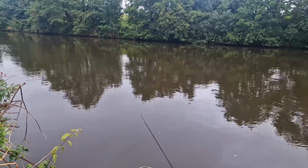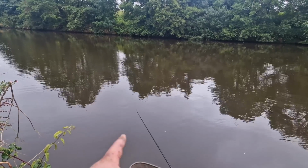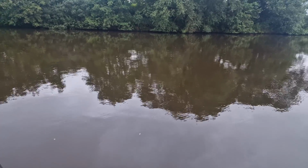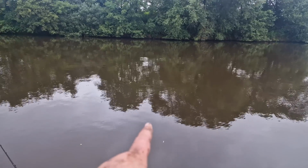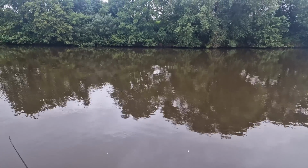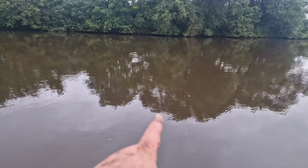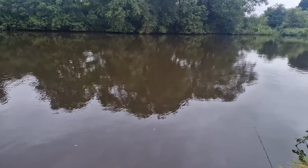So as you've just seen then, it's going excellent. Plenty of bites on the feeder. We've had one or two on the float as well, haven't we, down here? And just been putting the odd ball of groundbait in. What a lovely dilemma we've got. We've got fish bubbling out there, and then we've got fish bubbling all down this line here.